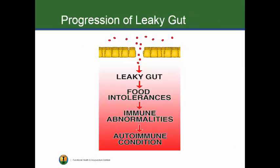So the problem here is the progression of leaky gut. You start with the leaky gut. That can lead to increased food intolerances, where people are not able to eat foods they used to be able to eat, immune abnormalities, and eventually can lead to an autoimmune condition. And this is very commonly true with people that have Hashimoto's thyroiditis.